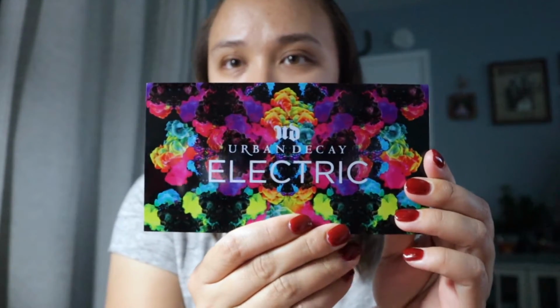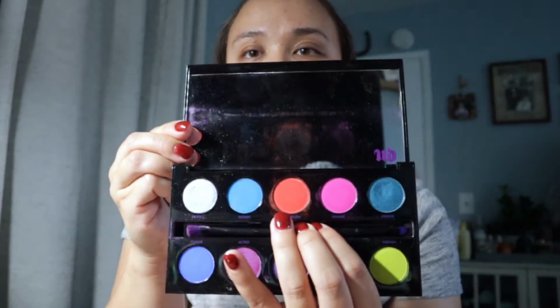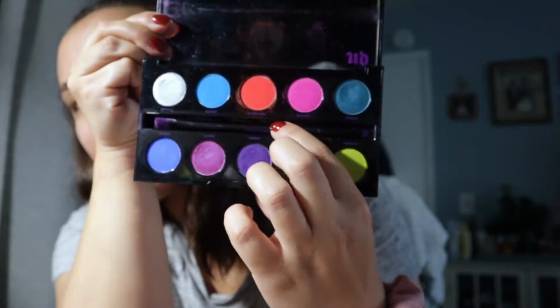And the second one is from Urban Decay, and it's the Electric eyeshadow palette. I haven't touched this either, and it does have an eyeshadow brush. Anyway, it has a brush in here, an eyeshadow brush. It's double-ended, and it does have a really big mirror. That's the mirror. And then these are the colors.